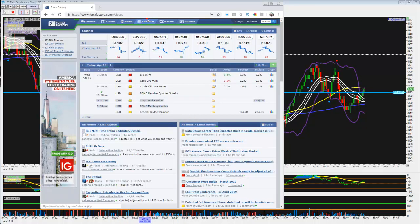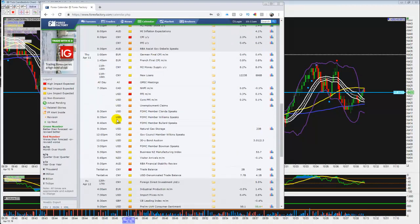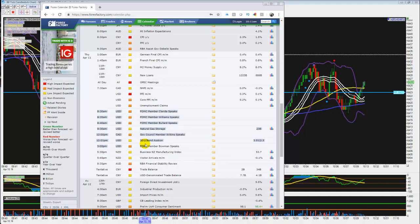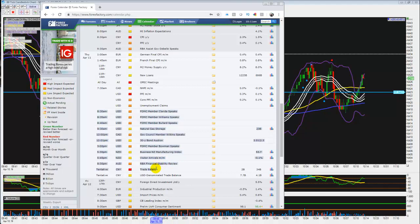Let's look at the economic reports for tomorrow and the rest of the week. What do we got going on tomorrow? FOMC meetings, speakers, natural gas storage, 30-year bond auction, trade balance, that's in Canada, or wait, that's CNY, that's not Canada. What's CNY, I forget. Sweden? What's CNY? China? Oh, thank you. So you can actually adjust this for America if you want to.